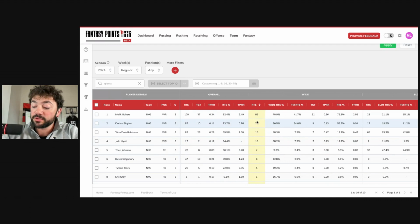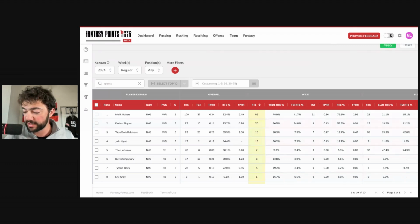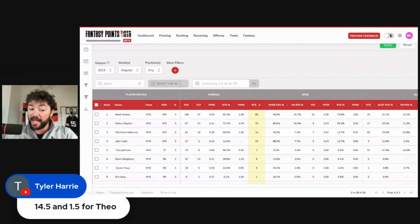Interesting to note with Slayton, though. Slayton has run a lot of routes. He's not seeing a ton of targets per route run, but when he does get targeted, he's averaging almost a yard per route run. So that's definitely important to note. We can do the math on those yards and how many routes he should run against Dallas this week. But yeah, anybody on YouTube right now, check out the Neighbors yards, check out the Theo yards. Wow, 14. That might be where we go. Wow, that's really interesting. Okay, good to know. 14.5 and 1.5 for Theo's wild. That might be where we lean.